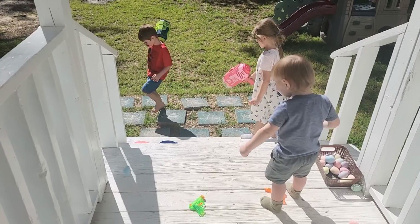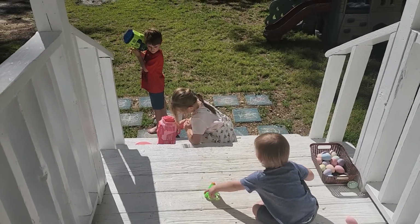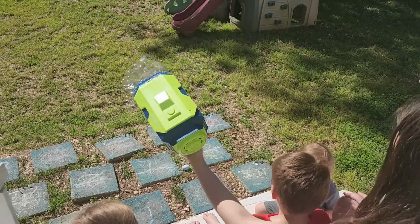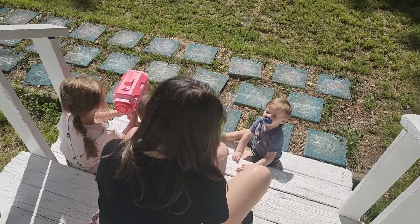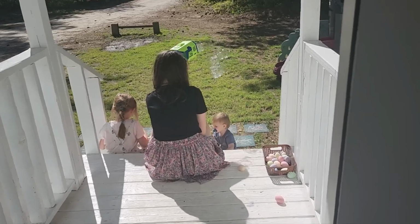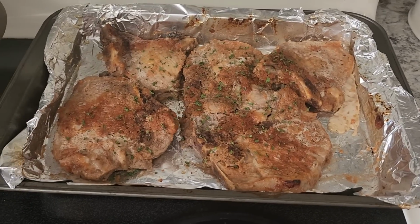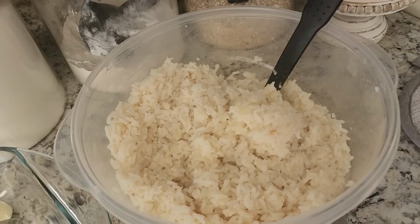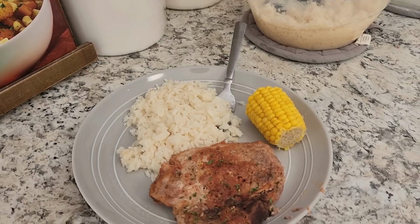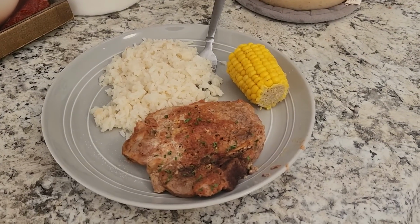So these are the bubble bazookas that my kids have, and they love these things so much. They make giant bubbles, and instead of having to sit there and constantly blow the bubbles, all they have to do is dip it and squeeze. So I will link these below if you guys want to buy some for your kiddos. We love them. We ended up playing outside for most of the time that dinner was cooking, and then we had come back inside to eat, and then we went back outside for a little bit longer.